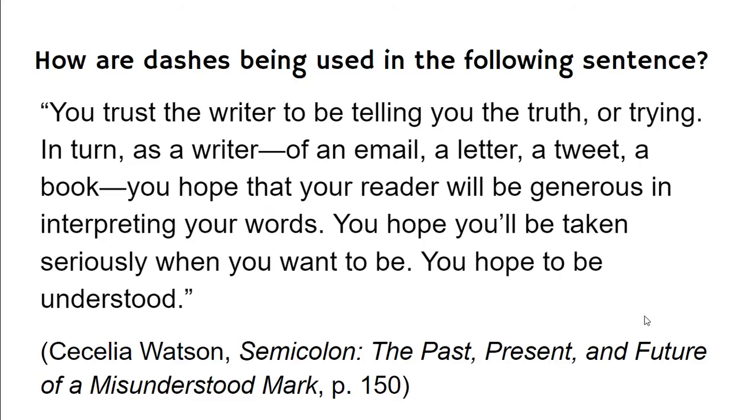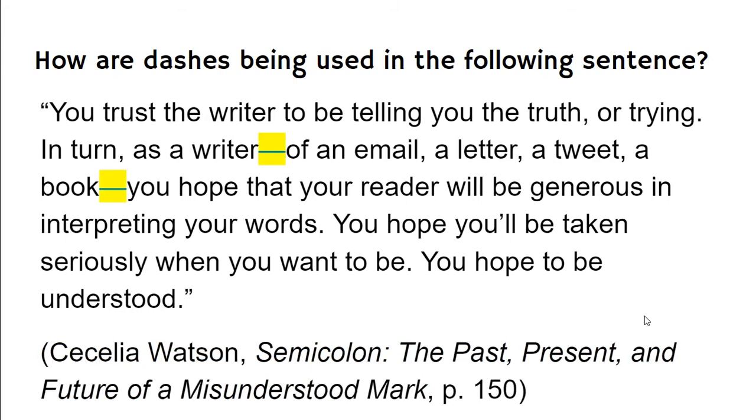Now take a look at this sentence. You trust the writer to be telling you the truth, or trying. In turn, as a writer of an email, a letter, a tweet, a book, you hope that your reader will be generous in interpreting your words. You hope you'll be taken seriously when you want to be. You hope to be understood. You'll notice that we have not one dash, but two here, working together in pairs.